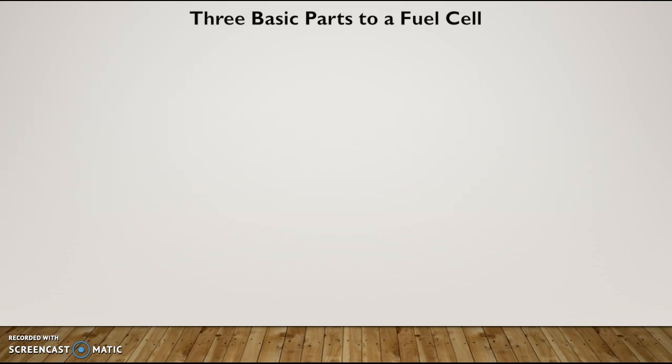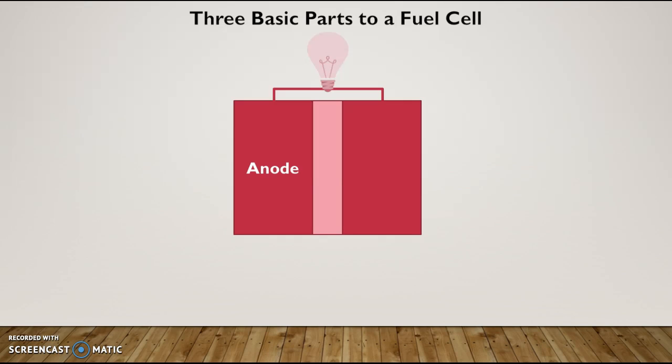A hydrogen cell has three basic parts to it. First is the anode. The anode is where the hydrogen enters the system. It is usually made of platinum, which is one reason why fuel cells can be so expensive.